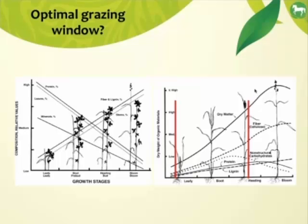So some people say you need to just cut just after heading, at the boot stage, because when you get a lot of flower, generally not a lot of horses like that, a lot of seeds. It depends also on the species. Some are very hairy and spiky. So you either want to be on this side of the line or on that side of the line.